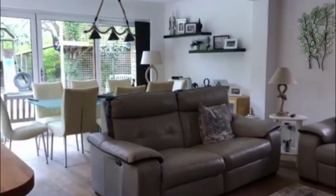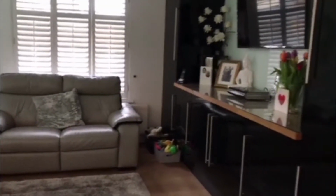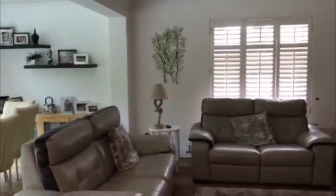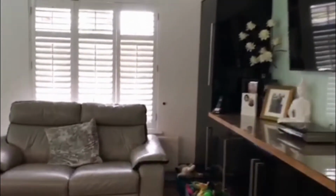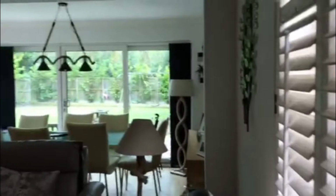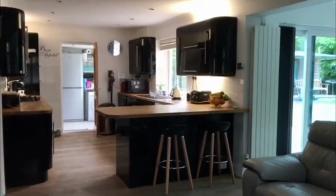Now, for me, this is just a wonderful integration of all of the space, and you're taking full advantage of the rear garden space and all of the views of the surrounding woodland from this point in the property. It's lovely. You can see you've got the lovely doors there at the back just opening up onto your big back garden, and the kitchen area is nice and clean and modern and integrates really well with this living space.